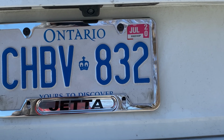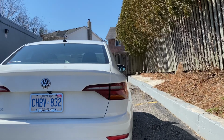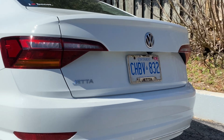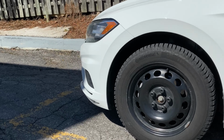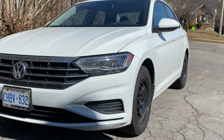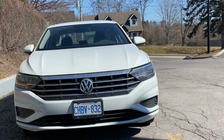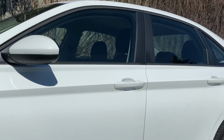A Jetta license plate frame from the Volkswagen dealership. Absolutely wonderful, guys. Go to the front of the car. And there it is. Wonderful. I freaking love it. So if anyone's on the fence about doing this mod, go ahead and get it done. Looks fantastic.